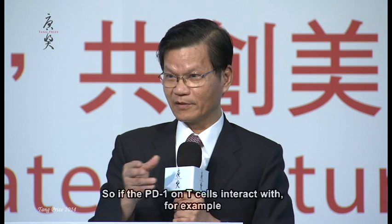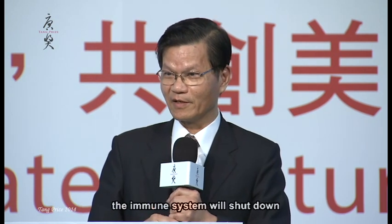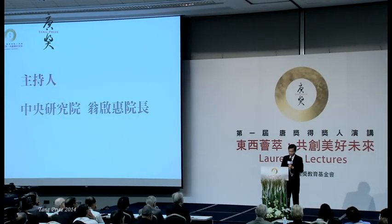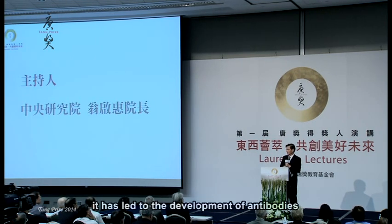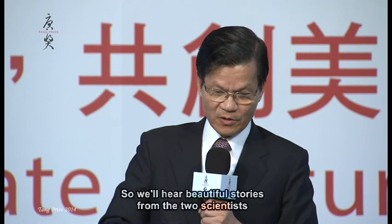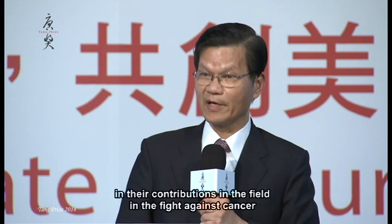So if the PD-1 on a T cell interacts with, for example, the ligand PD-L1 on a cancer cell, then the immune system will be shut down, and the host immune system cannot function as an anti-cancer defensive mechanism. So this is a very important discovery, and because of that discovery, it has led to the development of antibodies to interfere with the receptor and ligand interaction. So we'll hear beautiful stories from the two scientists about their contributions in the fight against cancer.